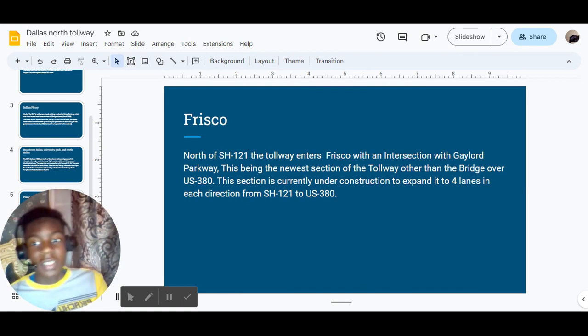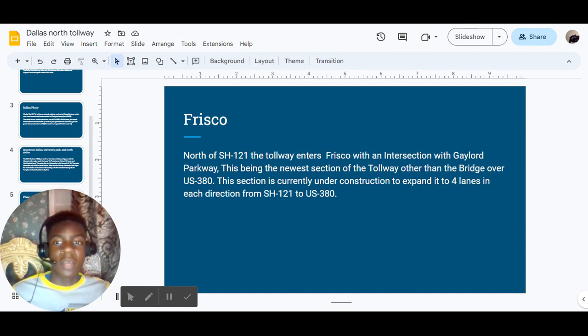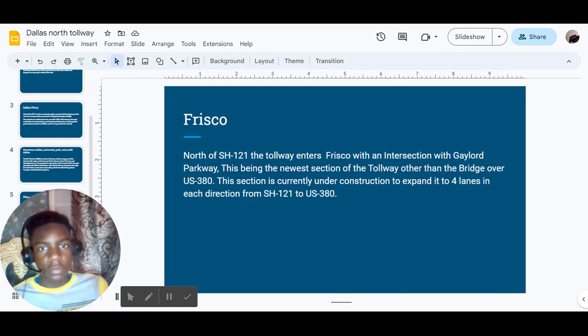But yes, the DNT spends a long time in this journey, intersecting with all of Frisco's main roads. But if you move forward, there's expansion on this. There is some construction on this section of the tollway. But if you go northward, you will indeed see that it does eventually become more rural.